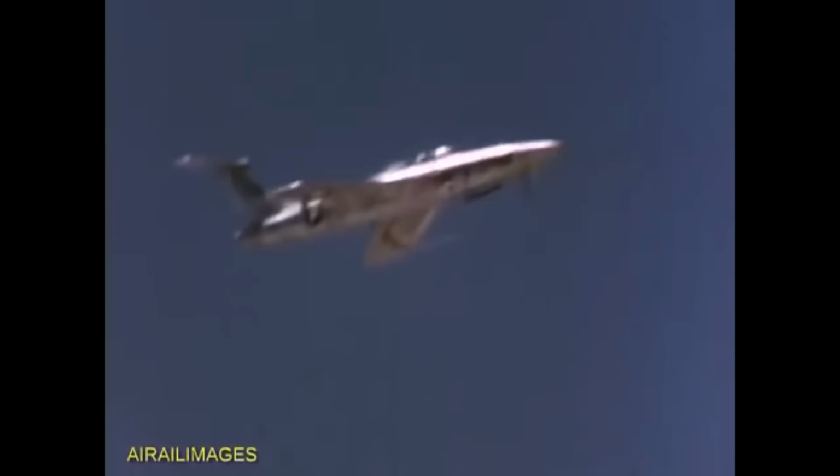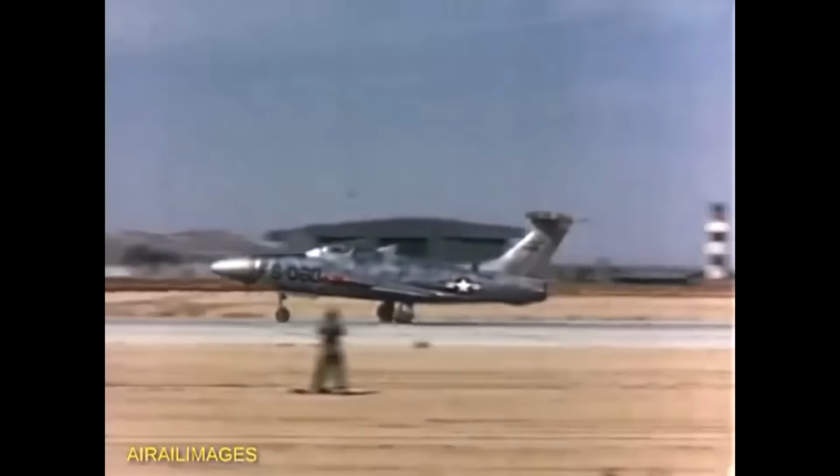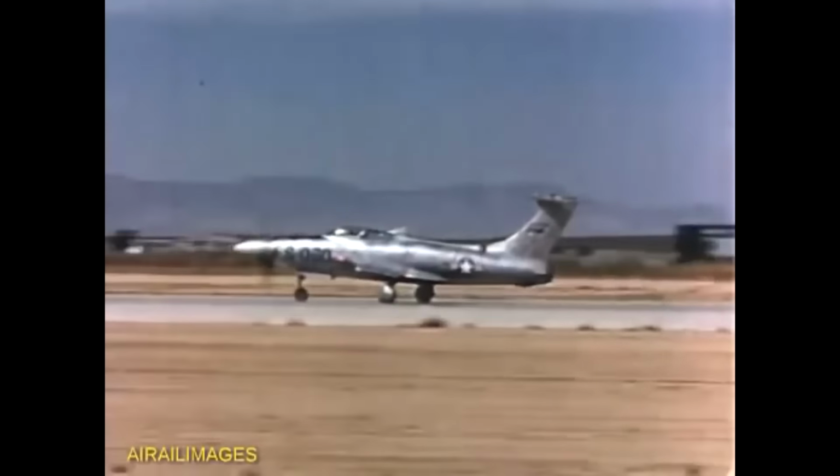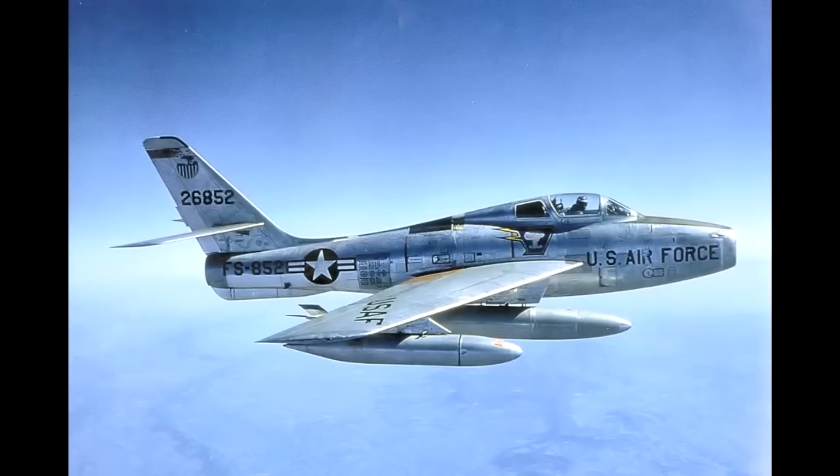Now, some of you more knowledgeable about aircraft history may look at this and say, wait a minute, is this an F-84F Thunder Streak? And sort of. The Thunder Screech is derived from the F-84F Thunder Streak. The Thunder Streak was a plane that was good for its day, but it never was really given a chance to shine for a variety of reasons.